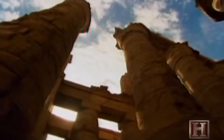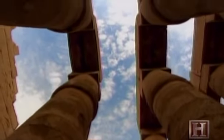You stand there surrounded by this forest of columns, and it's meant to evoke the feeling that you're in a sacred space, an enclosed space that's contained by the gods, where new life comes into being. By bringing together decades of research with state-of-the-art computer graphics, we can reveal what this space would have looked like when it was first built.